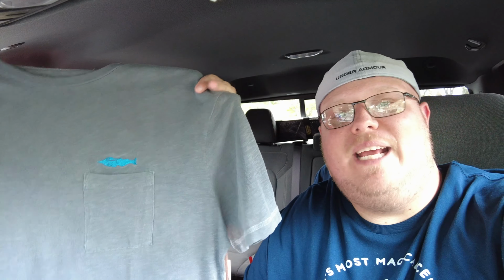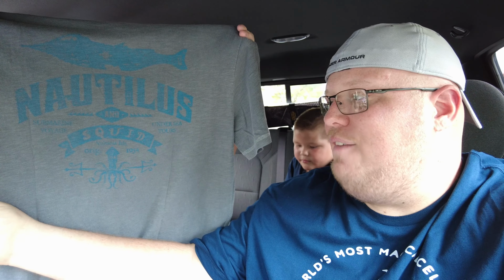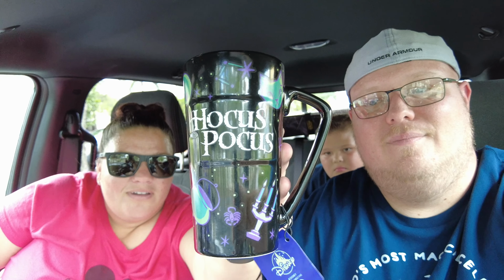Yes. The next shirt that we got for Connor is a retro style tee. It's the Nautilus from 20,000 Leagues Under the Sea. And this shirt originally was $36.95. On sale for $8.99. The next item we were able to grab is a nice, good coffee mug. Hocus Pocus. And the cool thing about this cup is it glows in the dark. It was originally $19.99, we got it for $6.99.